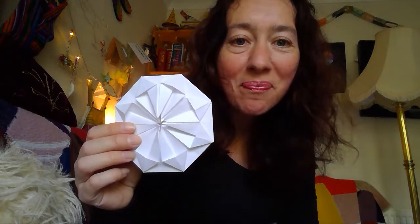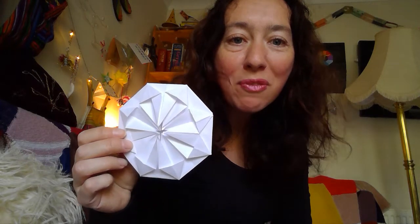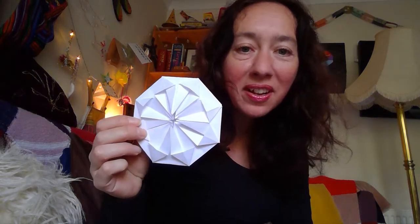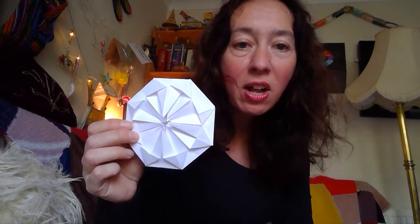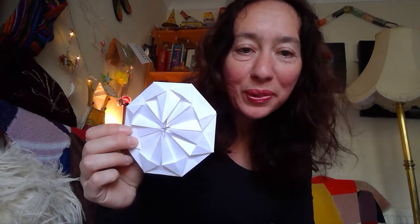My name is Lizzie. Every week I'm bringing along a different origami fold. The reason I'm doing this is because I think it's a brilliant way to help calm your mind in a very practical way, to make something beautiful.